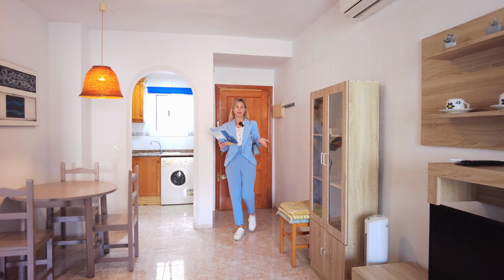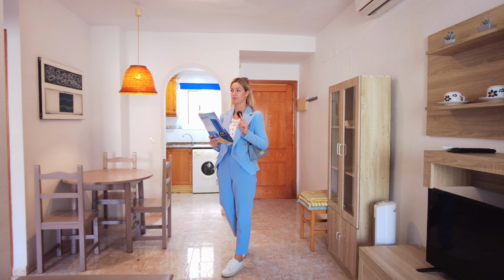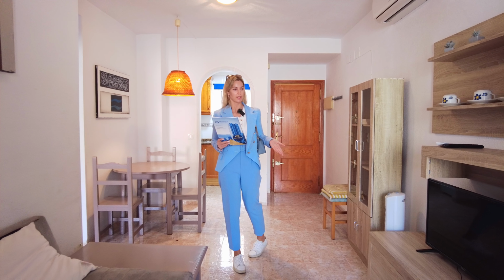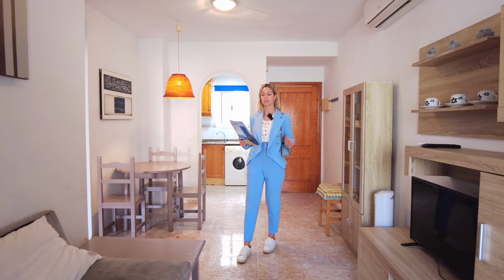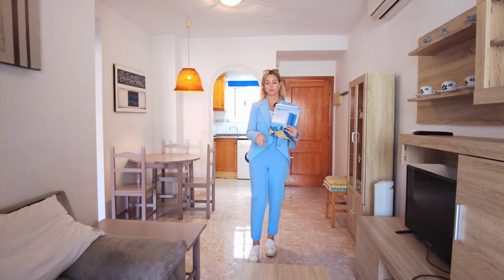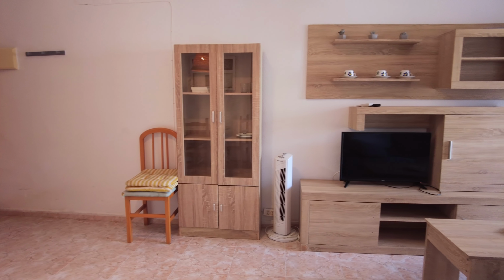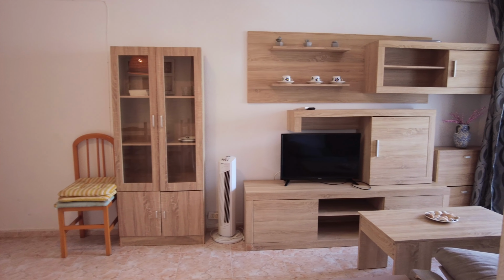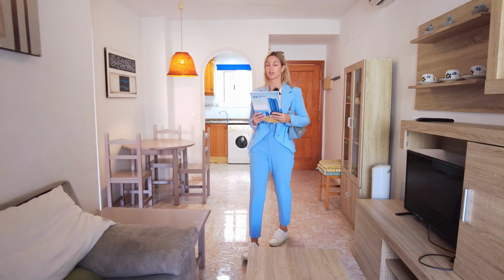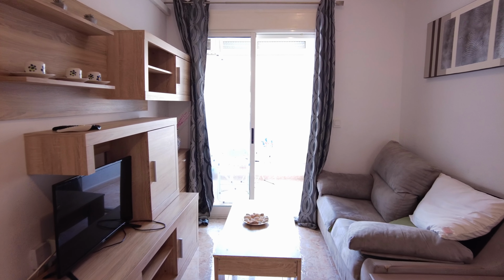So, and here we are in the apartment. I remind you that the build size is 53 square meters, and right at the entrance, of course, we are in the living area. It's not so spacious. Here you can see a double seat sofa, 2 coffee tables, 1 TV group furniture, also 1 closet with glass where you can keep some stuff or books or glasses if you want. Here is also the exit to the terrace that is 5 square meters.